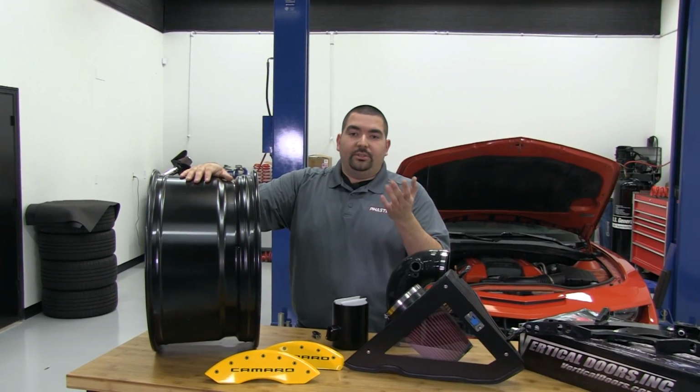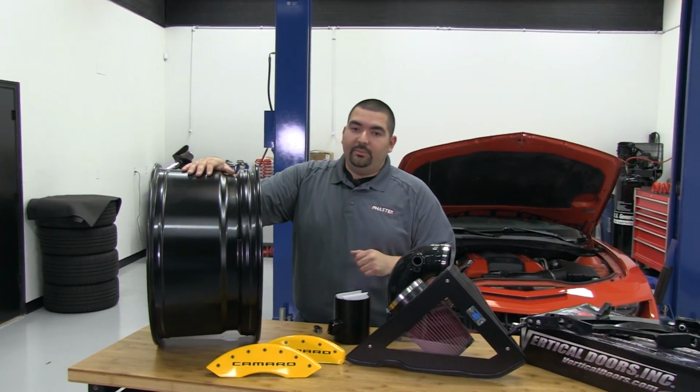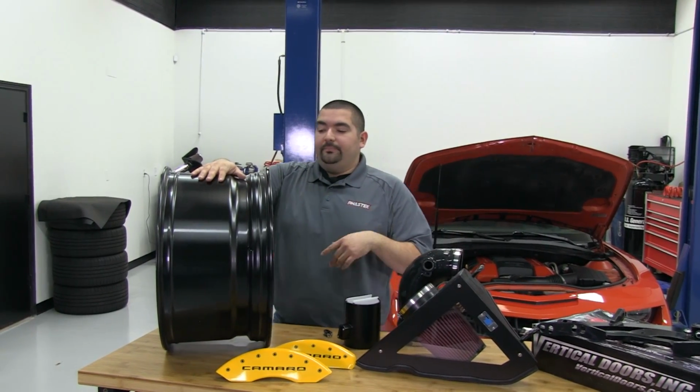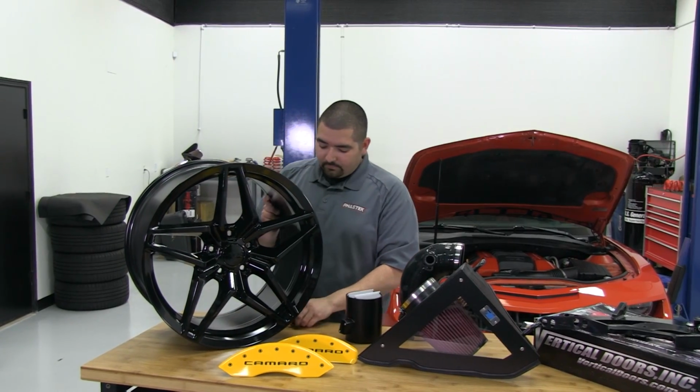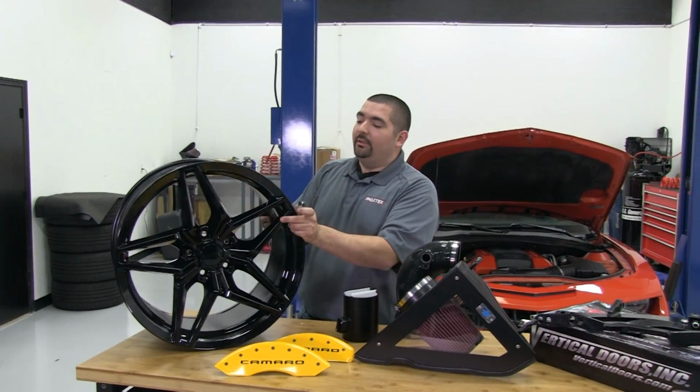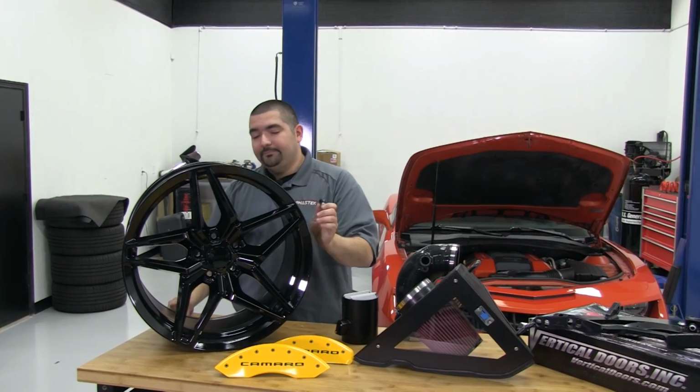If you guys have seen our shop car, that's got a 305 with the M228s, so that's a little different, but it gives you an idea as far as what you guys can do. Now that's what I have for you guys today. That's what we got going on.